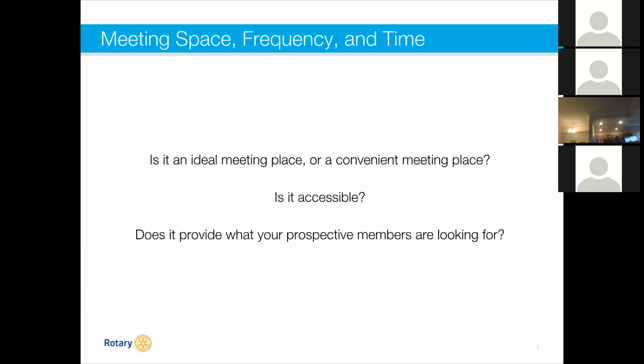Okay, on to the meeting space, frequency, and time. This can be difficult because this is where you get into more of the logistics side. Sometimes changing up a location or a venue just isn't possible, but we do need to think about it. Is it an ideal meeting place, or is it a convenient meeting place? Is it, well, we've always met there and everybody knows where it is and it's just kind of easy because we've always done it that way? Or is it a place that people go, you guys meet there? That's really cool. I didn't even know you'd go to meetings there.